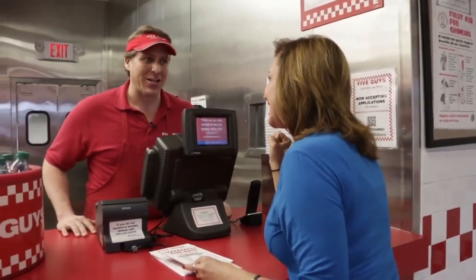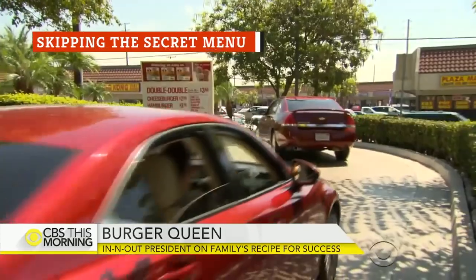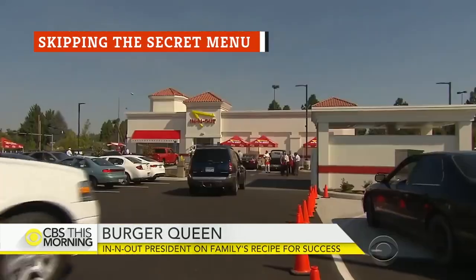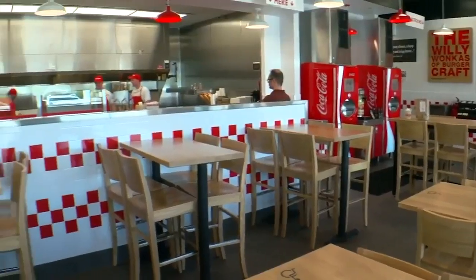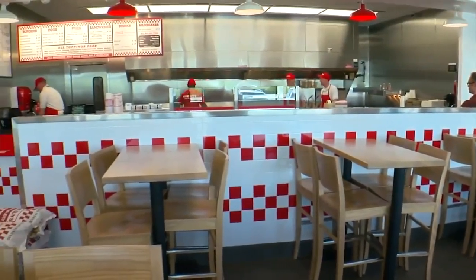It's very, very good. There are plenty of chain restaurants out there that offer secret menus with items that don't appear on the normal menu, so those in the know can take advantage. But the secret menu at Five Guys takes it to another level.